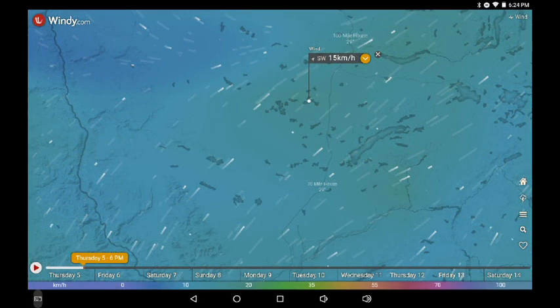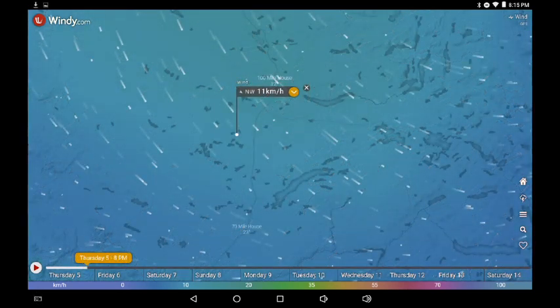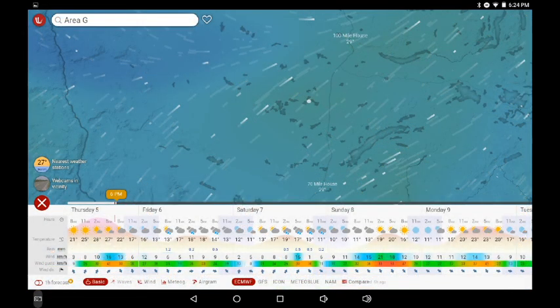We're looking at the Flat Lake area. When I started this video, winds were moving from the southwest at 15 kilometers an hour, and now they've switched and are coming from the northwest at 11 kilometers an hour. That was pretty quick turnaround. Those winds should come from the northwest all night long until about 11 a.m. tomorrow, where they'll switch and start coming from the west.